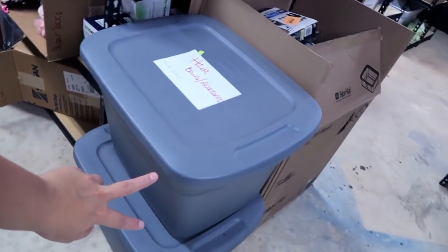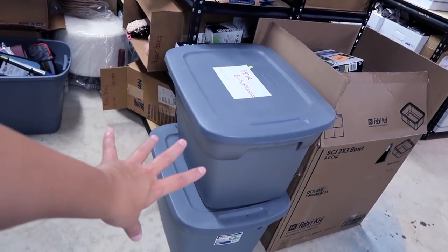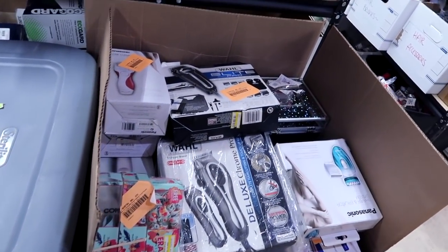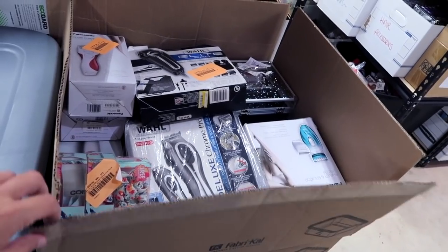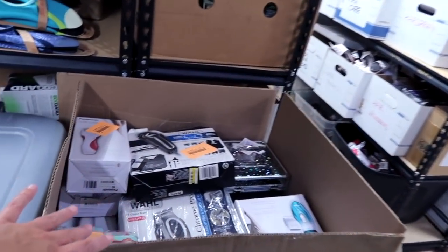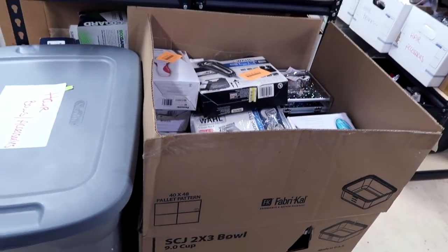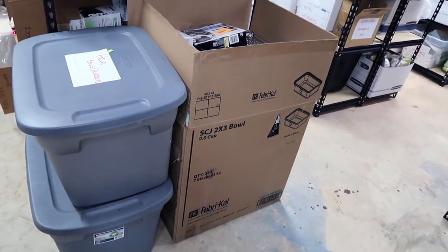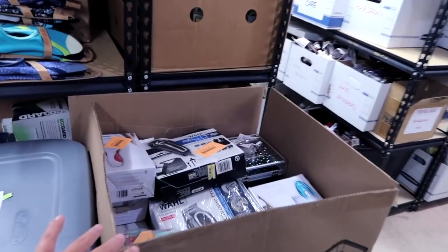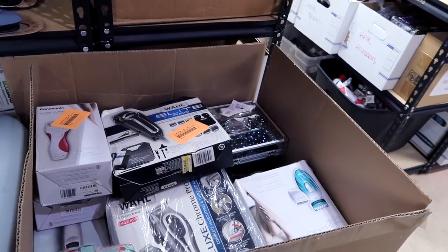Now we do have 2 bins here of hair accessories that need to get listed. I just stuck them over here because there was room, let's be honest. And then here's a box of things like razors and hair stylers that we're still working through getting tested and listed. It's a pretty big box, but I did have, I want to say, 4 or 5 boxes filled with hair stylers. That's been the death pile hair stylers that I was talking to you guys about that we finally got listed. Or I should say Angie finally got listed because she's a rock star. We still have 1 box left. It's mostly things like razors that need tested or to see if they need cleaned.